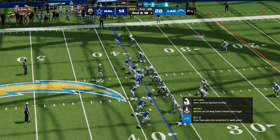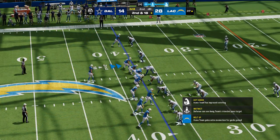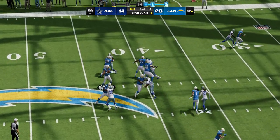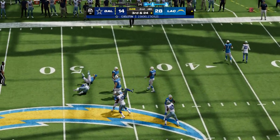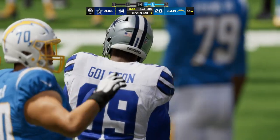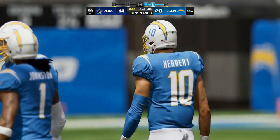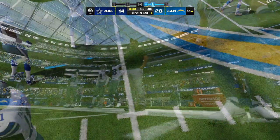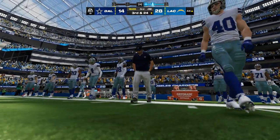So second and long, and got to be careful not to fall out of field goal range. Here's Herbert. Under pressure, and they got to him again. Chauncey Golston. That is now two sacks for him here in this first half. So we have come to halftime in what's already a two-touchdown game.